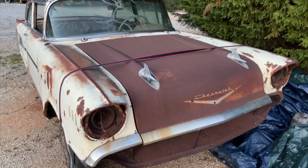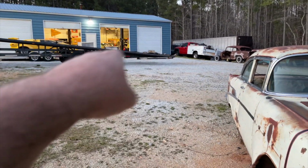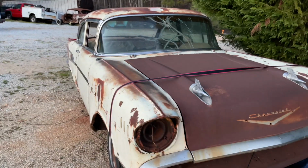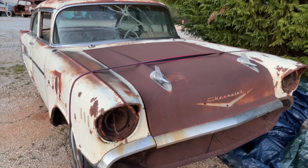Obviously, that's not the hood that was... Wait a minute. I have a yellow hood on my hardtop. I bet it came off this car. Son of a gun. All right. So I'll put that hood that I take off the hardtop back on this car where it belongs.